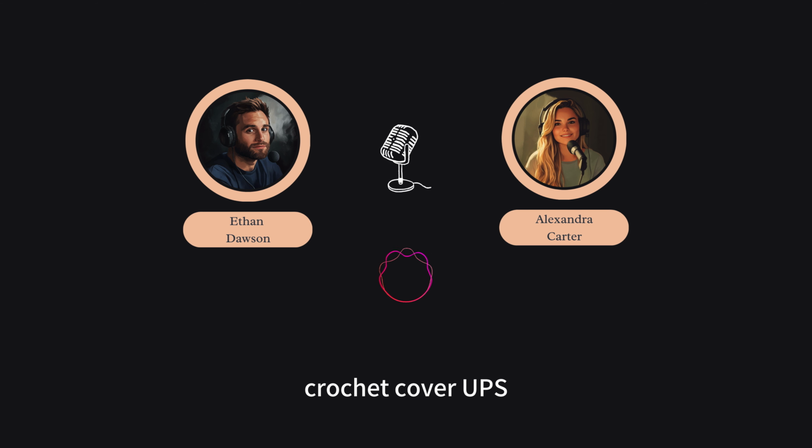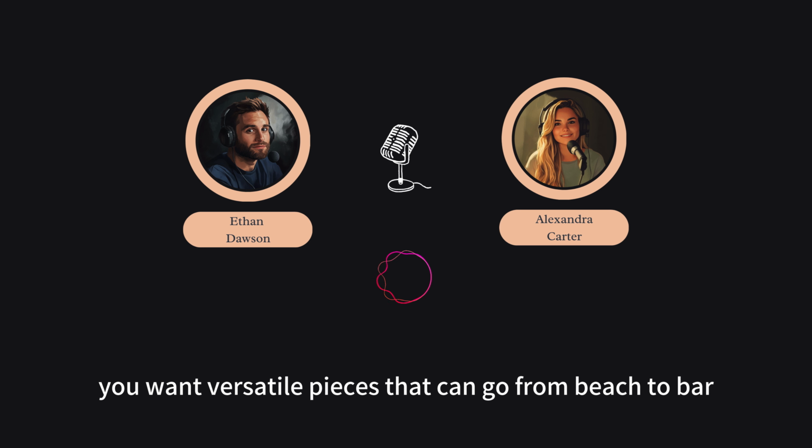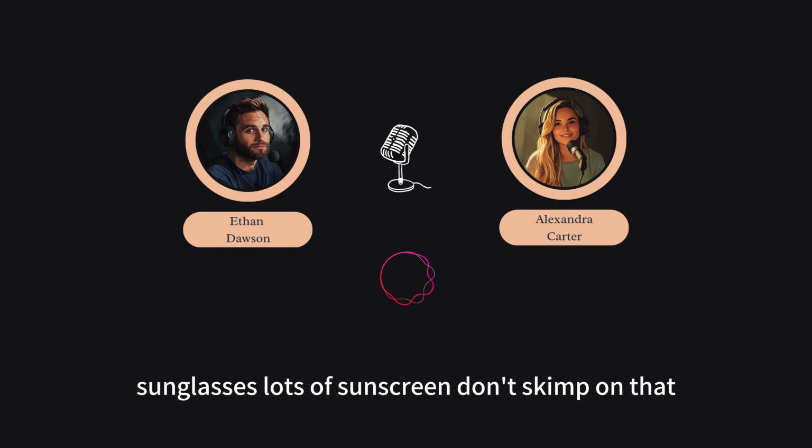Crochet cover-ups, linen dresses, simple rompers, all chic options. You want versatile pieces that can go from beach to bar. Makes sense. And sun protection is critical. Packable hats, maybe a stylish wide brim one. Sunglasses, lots of sunscreen. Don't skimp on that.